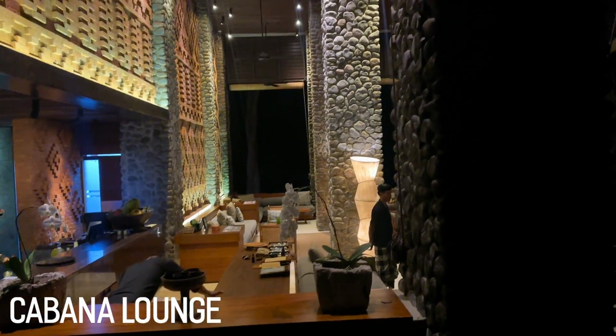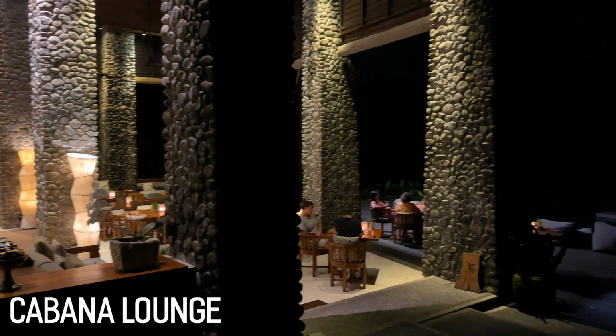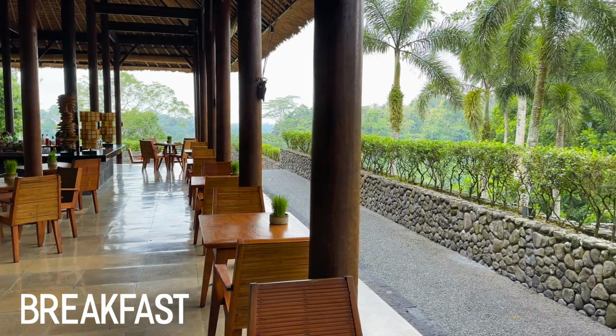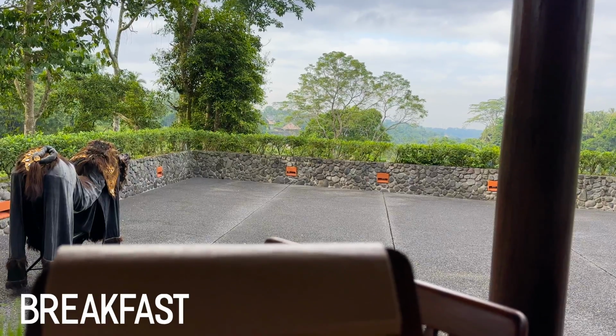Just down the stairs a little bit farther from the Plantation restaurant is the Cabana Lounge. This is the one that's directly in front of the pool. Now unfortunately the pool does close at nighttime, so you cannot swim in it. Instead you can enjoy some nice light bites or drinks at the Cabana Lounge. Now, the next morning, we did have breakfast at the Plantation restaurant here. With the Globalist status, you do get 2 complimentary breakfasts per morning.